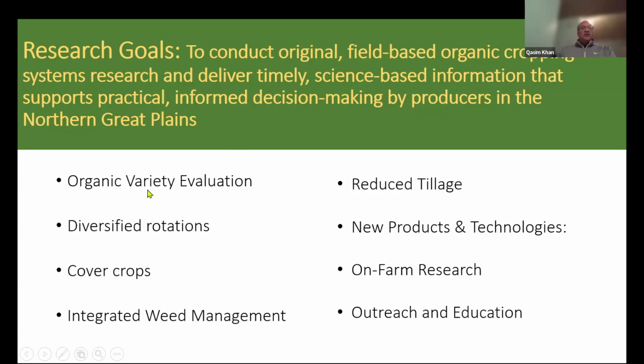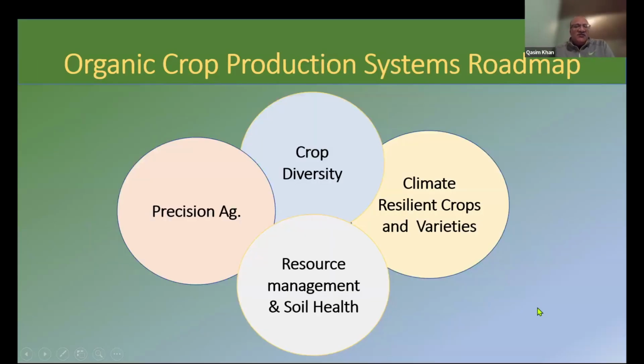The major areas of my research start with variety evaluation. This year I started closer collaboration with the breeders. Any new varieties they are developing, the advanced lines, I want to have in my program so we know which varieties are coming and which new traits are coming, so we can use that. Then rotation, cover crops, and weed management. Most of the challenges faced by the organic farmer are built into the research.